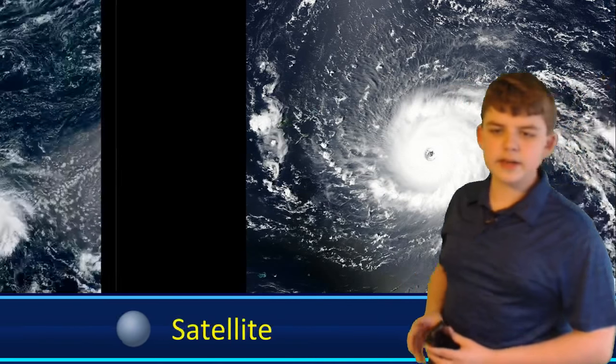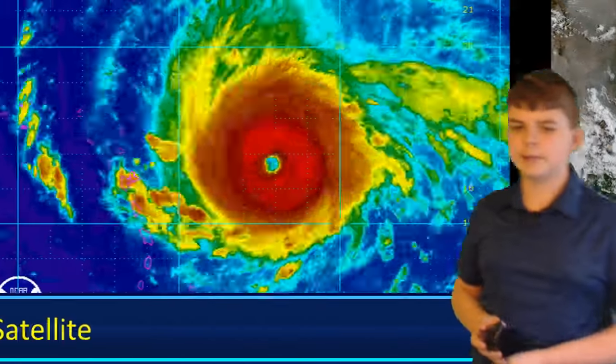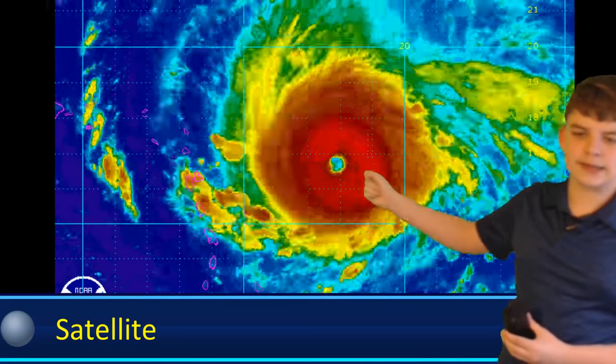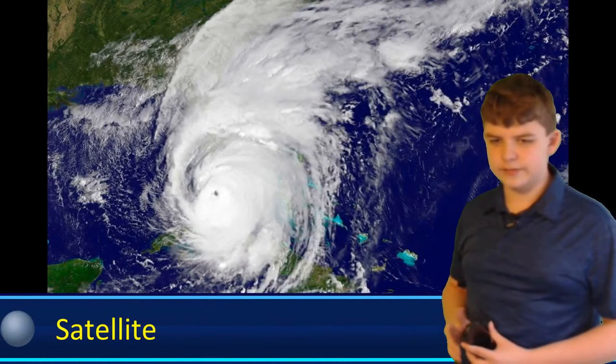Here's some satellite imagery of the storm, very organized, very strong. This is Irma. Over here, this is actually Jose, and the Leeward Islands got impacted by both of these. Here's a satellite loop of Irma. As you can see, a very organized storm. You can actually see it did weaken slightly in this, because you can see the cloud tops weren't quite as strong, but you could see it wrapping back around. That obviously did show some danger.